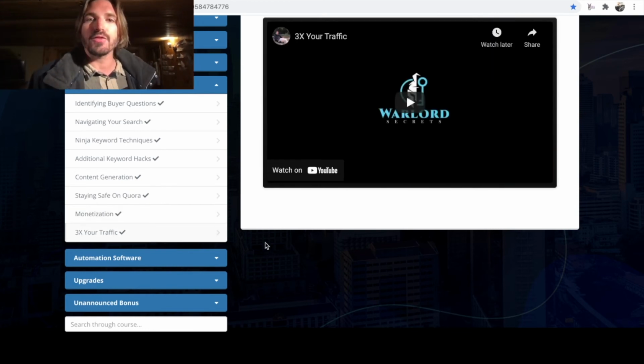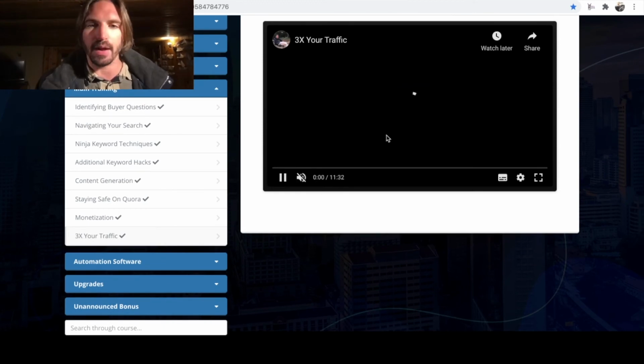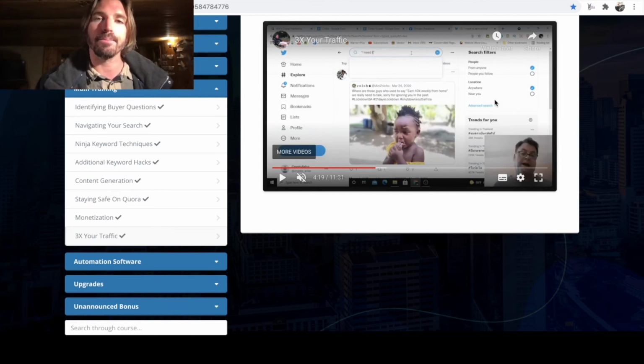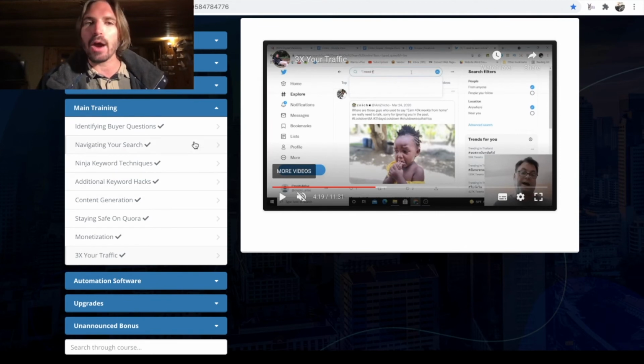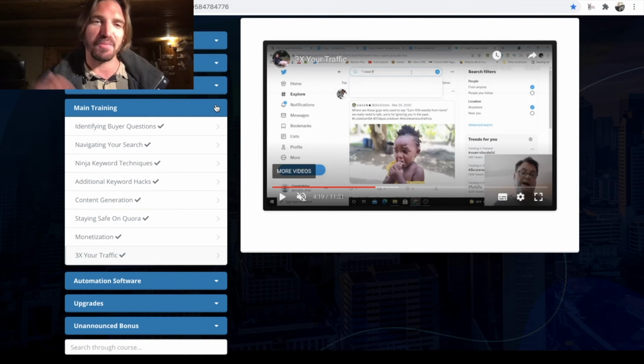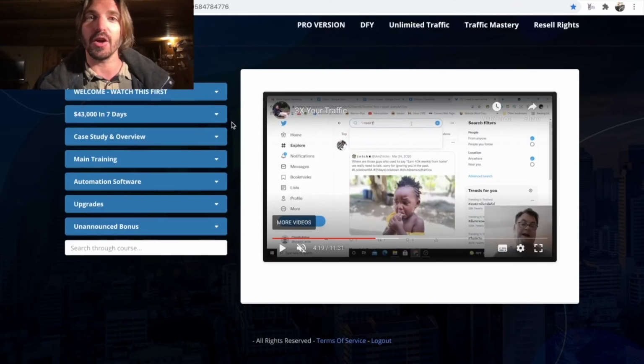And then the last thing is how you can triple your traffic. You're getting traffic off Quora, but he's also going to show you how you can use Twitter and Facebook groups to get even more traffic to these little value posts and answers that you're making. So it's all in there. Really nice stuff. It will take you about an hour to go through all of these. Each video is about 10 minutes long, and it's a really promising method, and I'm really keen to try it out myself. I'm going to give this a go over the next month or 2. The real thing is just to be consistent, do it every day, and you should start seeing some results.